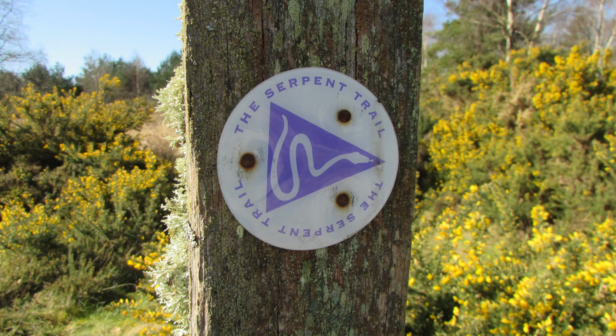We're just passing a post and a sign that tells us that we're on the Serpent Trail, as you can see there. And the Serpent Trail is a 64-mile trail that goes from Haslemere to Petersfield, but it's not a direct route. It's sort of, well, it's like a snake circuit, I suppose you'd call it. It's why they call it the Serpent Trail.